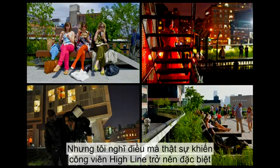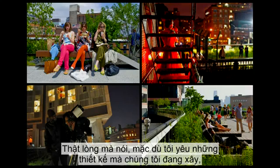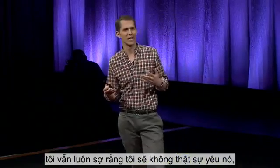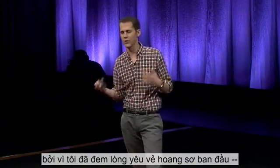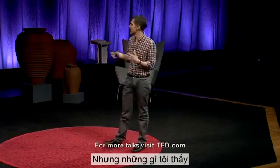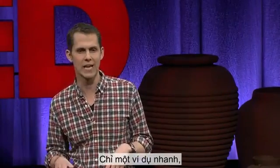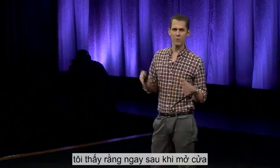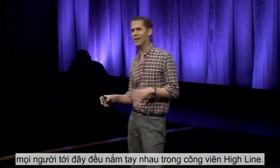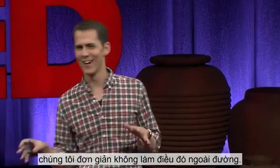But what I think really makes the High Line special is the people. Honestly, even though I love the designs that we were building, I was always frightened that I wouldn't really love it because I fell in love with that wildscape, and how could you recreate that magic? But what I found is that it's in the people and how they use it that makes it so special. Just one quick example is I realized right after we opened that there were all these people holding hands on the High Line. And I realized New Yorkers don't hold hands. We just don't do that outside.